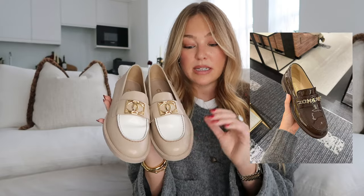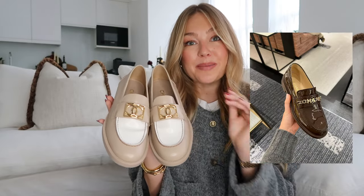And I love those loafers. You might have seen them on Hailey Bieber, a lot of celebrities have them. I was looking at the chocolate brown, it was between the chocolate brown pair and this pair, but I just felt like the patent was a bit too shiny. So I really love that these are a matte leather. I think they look a lot more expensive. So they were the Chanels.